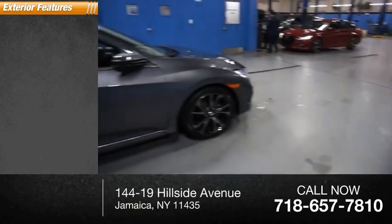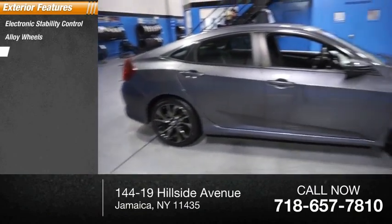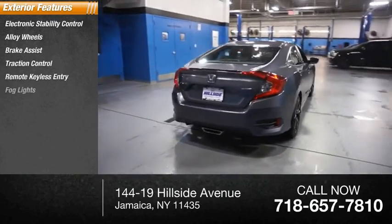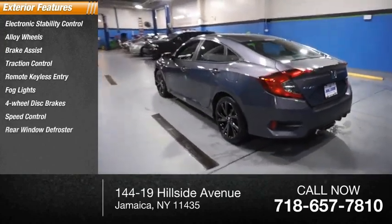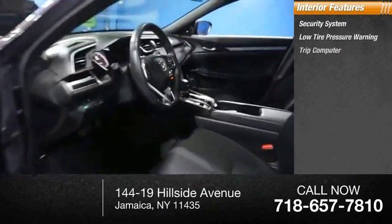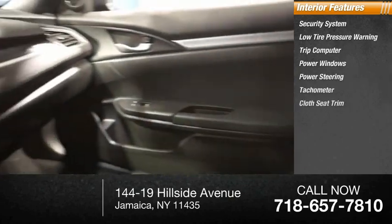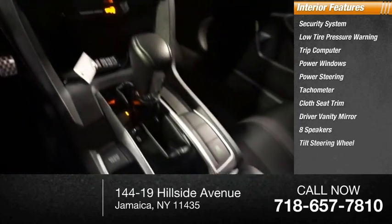Here are some of this vehicle's great options: electronic stability control, alloy wheels, brake assist, traction control, remote keyless entry, fog lights, 4-wheel disc brakes, speed control, rear window defroster. Inside you'll find security system, low tire pressure warning, trip computer, power windows, power steering, tachometer, cloth seat trim, driver vanity mirror, 8 speakers, tilt steering wheel.